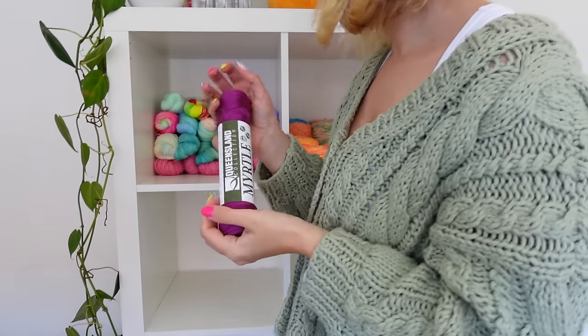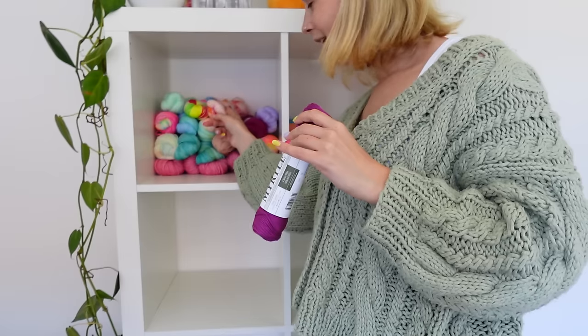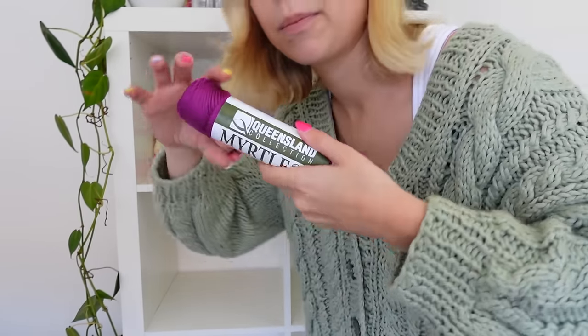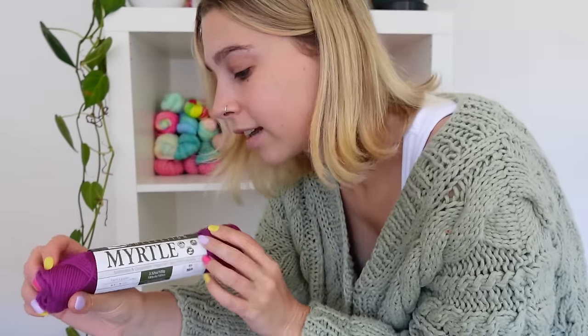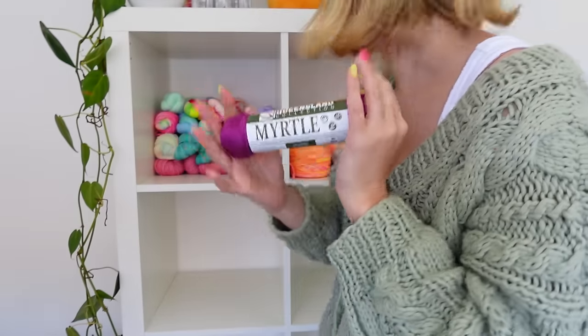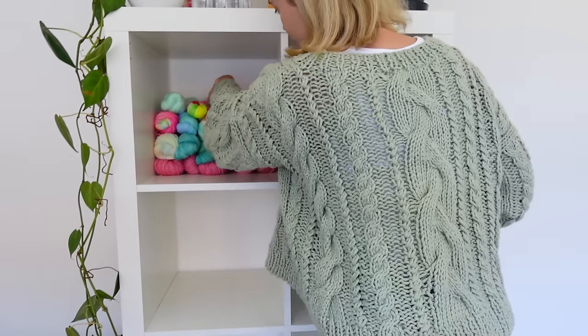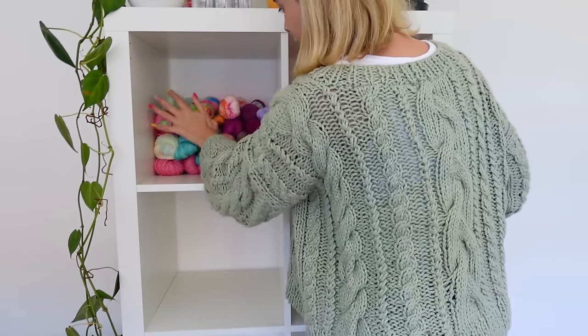This isn't actually a skein. This is not a hank. This is just one that I got at the yarn show that came in our gift bag from Queensland Collection. It's their myrtle eucalyptus yarn. I still kind of think it fits here though, so I'm just gonna put it there because it's a nice, easy place for it to go.